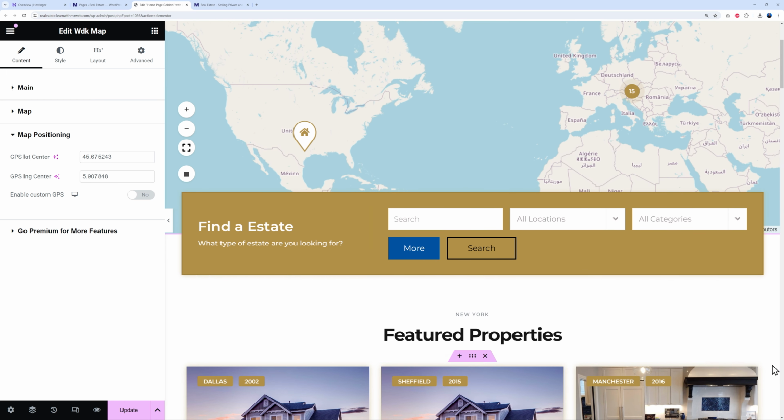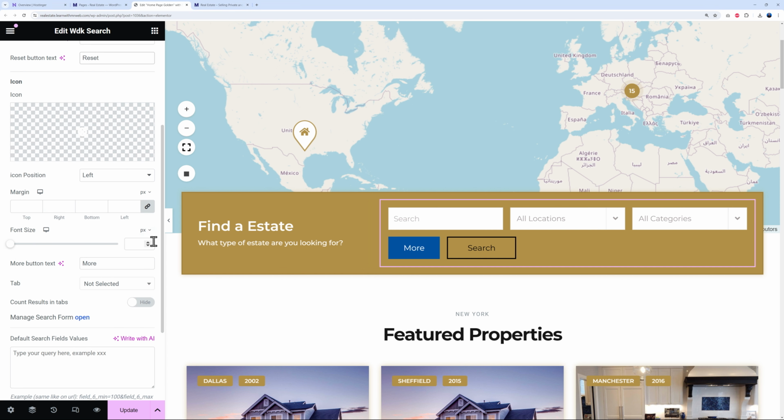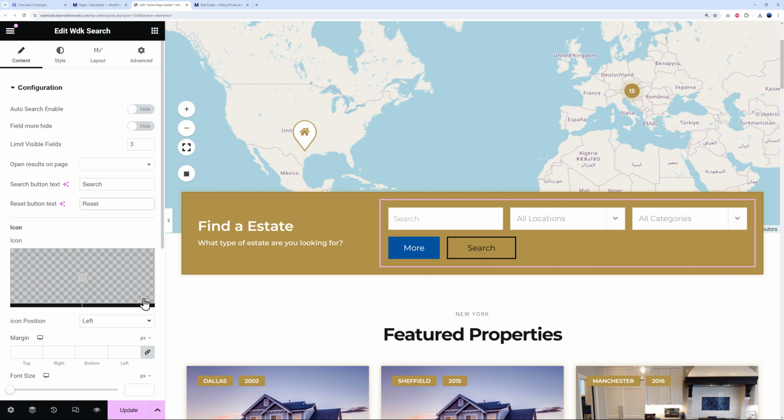So scroll down the page. Now we have the search feature. So if you click on this, as you can see, this is the search feature. So basically here, I would leave all the settings the way they are, but you can change the search text for something else. But apart from that, I'd leave everything exactly the way it is. So you guarantee that everything will work properly.